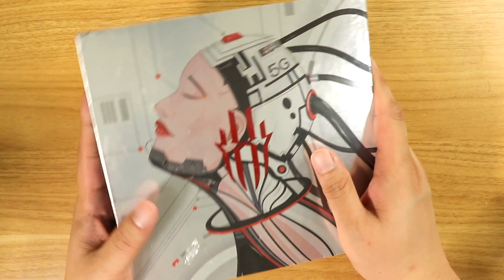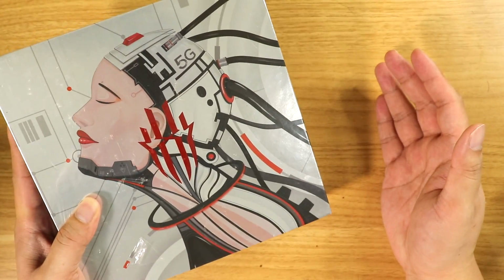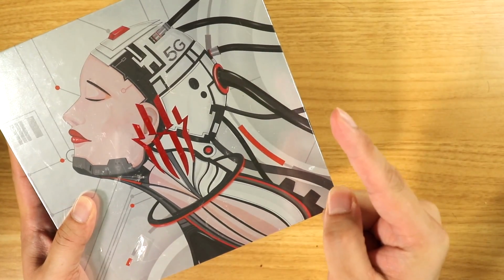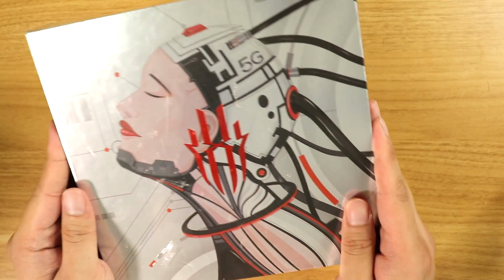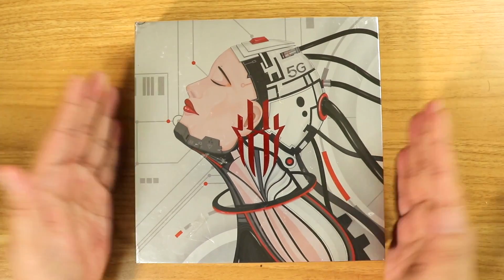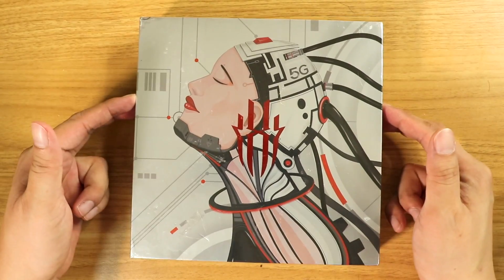And if you're a person who loves to game on their smartphone, who wants to up their mobile gaming experience, listen carefully. This might be the perfect phone for you, and we're about to check it out. So without further ado, let the unboxing begin.